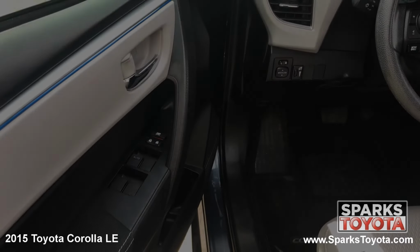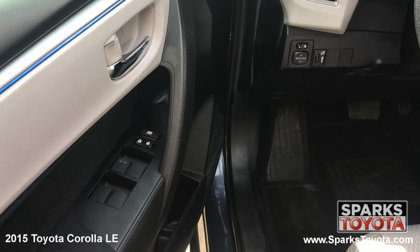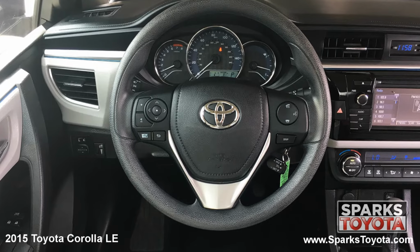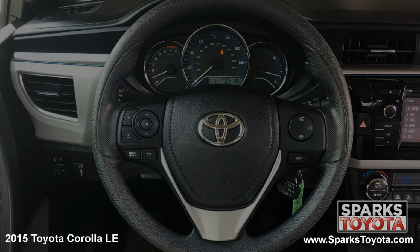Here are the easy reach controls for the power side mirrors, power door locks with auto lock, and power windows with driver express up and down. This Corolla has a very comfortable tilting and telescoping steering wheel with on-wheel controls for the cruise, audio, and Bluetooth features. It's also equipped with a very well-lit instrument cluster.